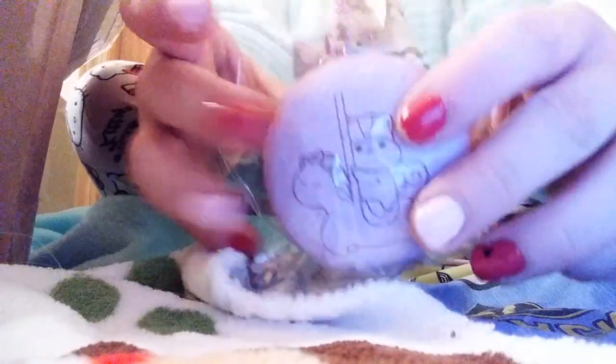Next, I got the full set of these Poli Carnival macarons or buns. The first one is this one, and this one smells like grape. They each have their own unique scent. The tags are really, really cute. It's got Poli at a Carnival.